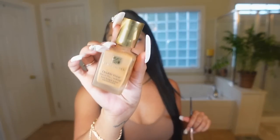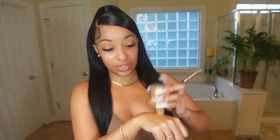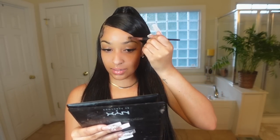So to carve out the top of my brows, I'm gonna use the Estee Lauder Double Wear Foundation. When they say double wear, y'all, they really mean double wear. This is like a full coverage glam foundation. Like, this could probably cover up a tattoo if you needed it to. And when I blend out the line on the top, I kind of just like to bring it up onto my forehead. All right, so moving on to the face.